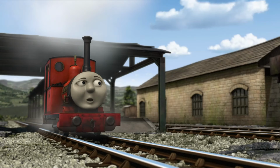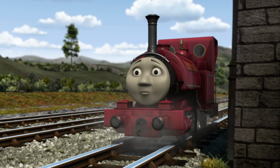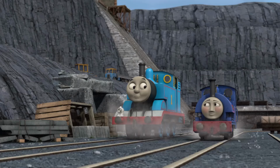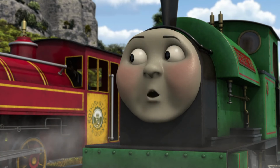Sir Handel is creaking and croaking at the halt. What a magnificent tree! My funnel is blocked. I can't puff or chuff. Probably a runaway truck, Thomas. Because the Thin Controller said not to bother you until your visit.